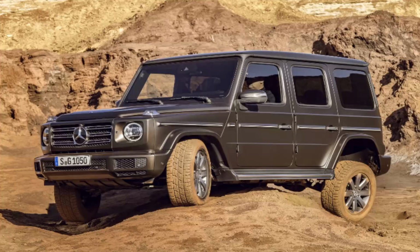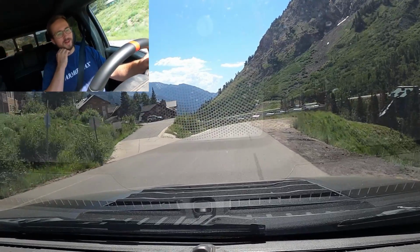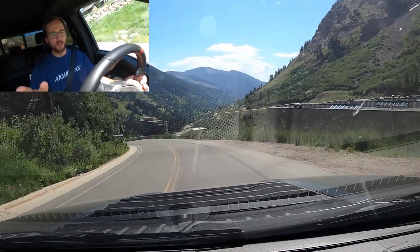There's a few that do, but that's like a mommy mall crawler SUV, and some of the G-Wagons don't even come with off-road tires from the factory. So yeah, I don't really think that's a good comparison. A G-Wagon's kind of like a rich, douchey vehicle. Sorry if you own one.